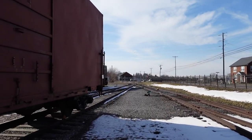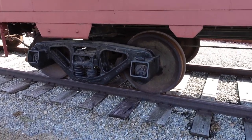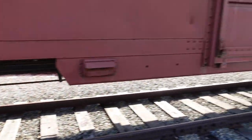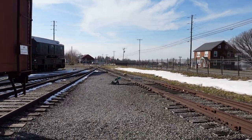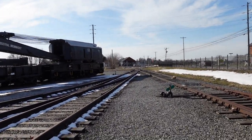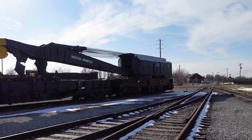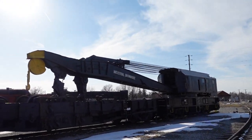Looks like to my left, we have some standard box cars that have the old school bearings on them. They've been converted from hot boxes to roller bearings again. Let's see what's up here. Beautiful day here. Not too cold, not too windy. Yeah, the industrial Brownhoist, pretty cool.